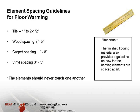But especially if you're at a typical 1 to 2.5 inch spacing and insulating the floor, that's going to perform perfectly for you. You can see that wood spacing is typically about 3 to 5 inches, as opposed to carpet spacing, which can be anywhere from 1 to 8 inches. We see carpet typically at about 5 inch spacing. And vinyl, or your resilient flooring, is basically the same as wood floor spacing. Here I'm talking about the spacing between the elements. This is a guideline to follow, and if you follow it, you're going to be great with tile.